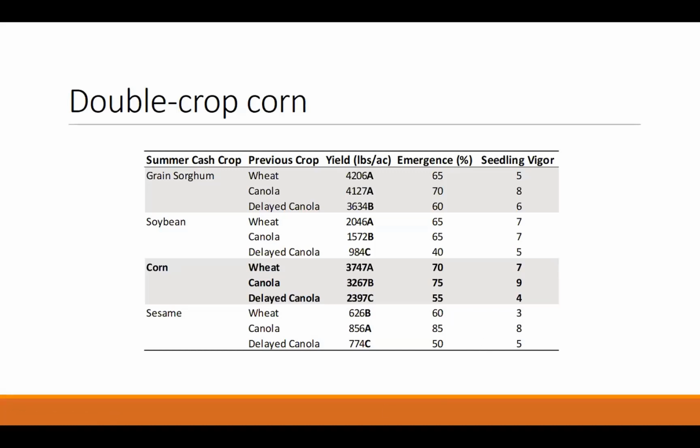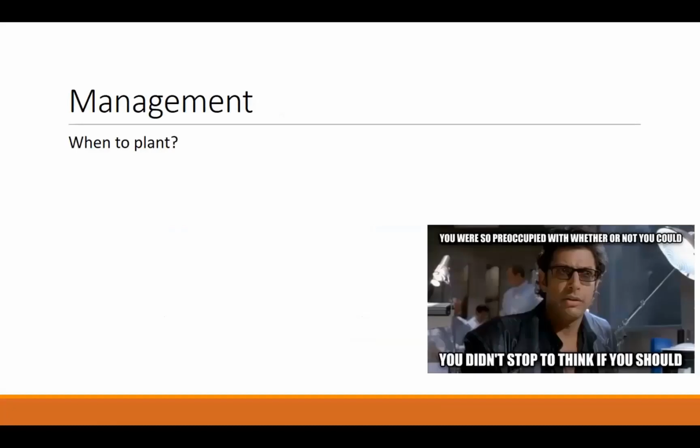So it's viable. We've gone through the idea that it potentially could be viable. Now we have to see if it actually fits into our system. So going back to Ian Malcolm, not whether we could, but should we be doing it? And the question becomes, when should we plant? When do we need to be planting this system? So what I did is I went to Mesonet, a great source that we have, and we can look at heat unit accumulations.